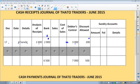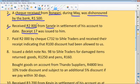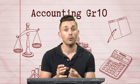You will see I tried to put up the pace. Remember, for accounting, you need to work very, very fast. You are paying 2,000 Rand by check 732 to Seathley Traders. You receive a receipt from them indicating you're getting a 100 Rand discount. So therefore, you're paying 2,000, and now, because you maybe paid early, he gave you a discount. So now, the creditor gave us discount, so we owe less. How much less? 2,100. 2,000 we've paid, 100 was a discount. Where will we record this? We paid them, so we'll record it in the CPJ. Let's go and see.